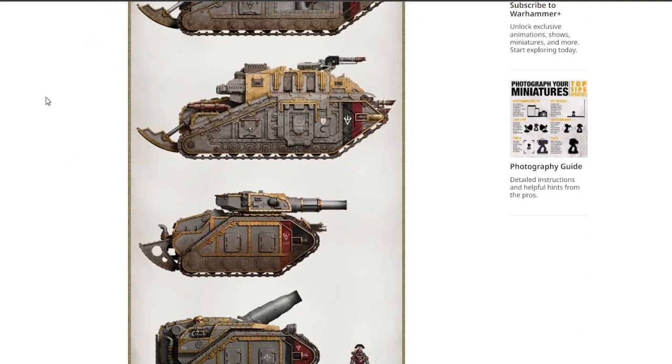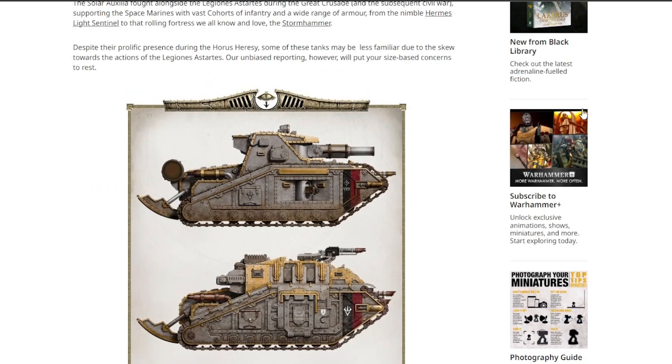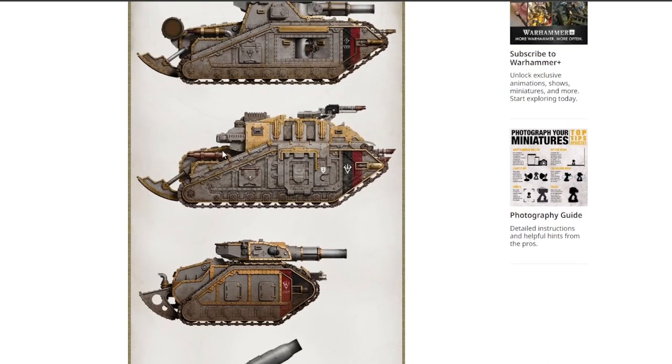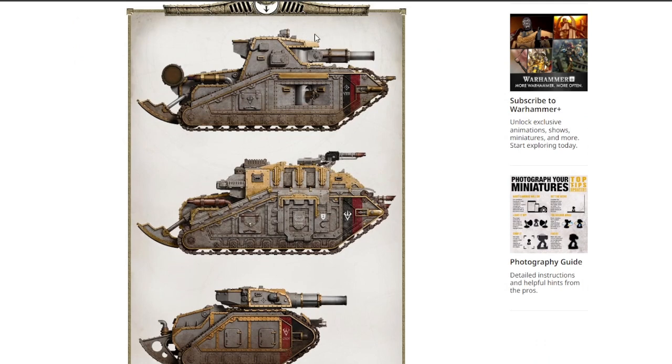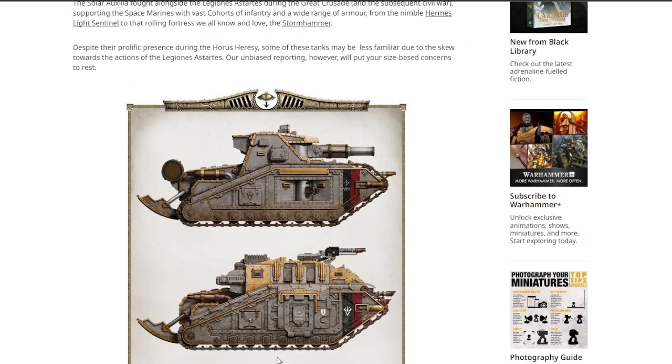Another article we've had is the Solar Auxilia tank size comparison. Here's how they measure up. So we get to see how these models are size-wise. I can't remember if a plastic Malkador has been announced, but the fact is that we're getting the Dracosan, so it's kind of obvious that this is going to be just a 2-part kit like the Land Raiders and the Spartan is.